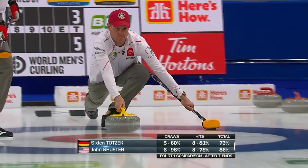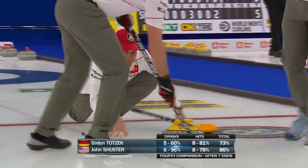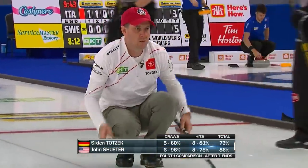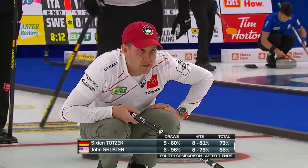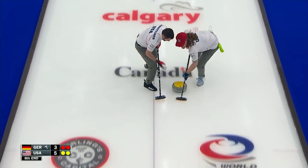Yeah, and that yellow stone on the top of the 8 foot limits how far he can go. Control. See Schuster, 86% there. Lean. What we're used to seeing. Well, Sixten, Todzik. Lean, Steiner, stay close. Stay close. Yep, Steiner. Drop Steiner. Fair bit.